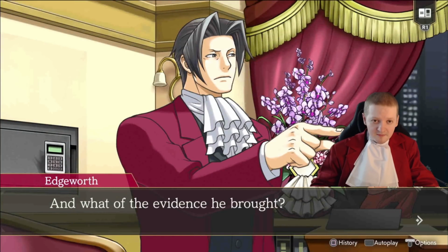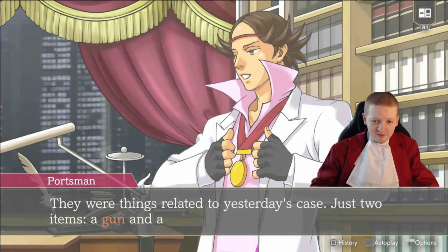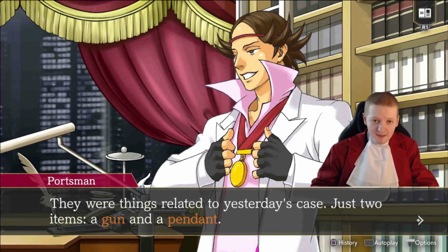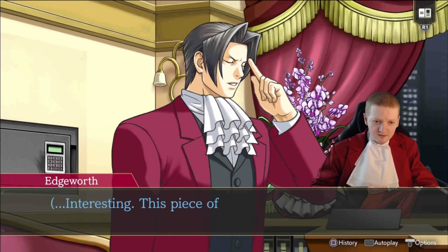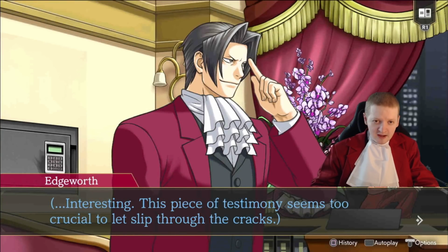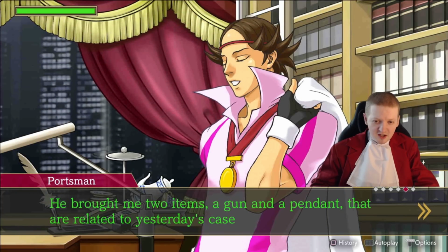And what of the evidence he brought in? They were things related to yesterday's case. Just 2 items. A gun and a pendant. Interesting. This piece of testimony seems too crucial to let slip through the cracks. He brought me 2 items. A gun and a pendant. That are related to yesterday's case.